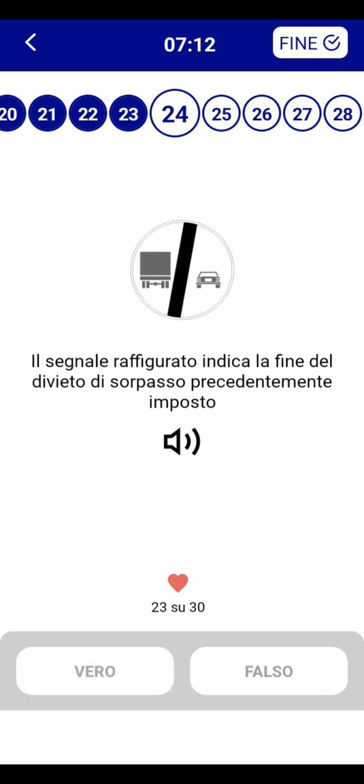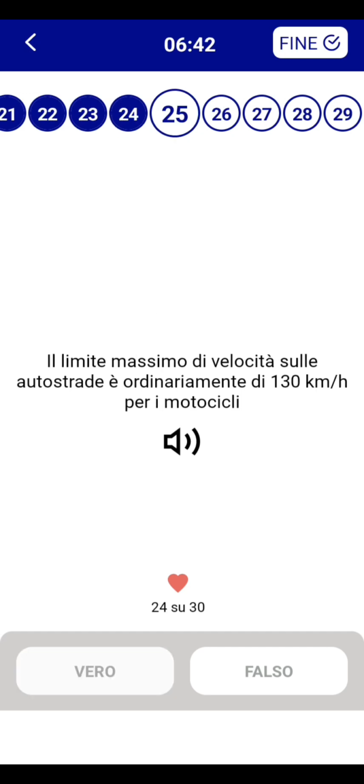Vero. Number 24 said, il segnale raffigurato indica la fine del divieto di sorpasso precedentemente imposto. Yes, this sign is the end of a prohibition of overtaking that was previously given to all those vehicles carrying goods that are more than 3.5 tons. So it means that the prohibition of overtaking previously given to them is finished. So the answer is vero.